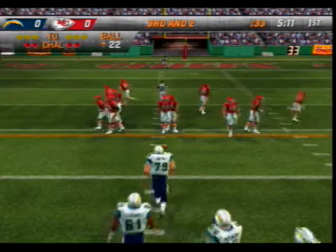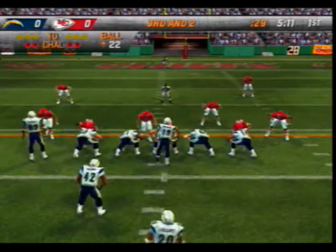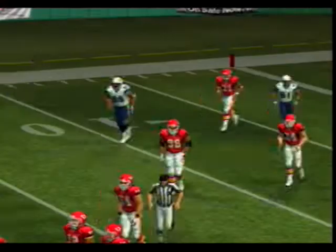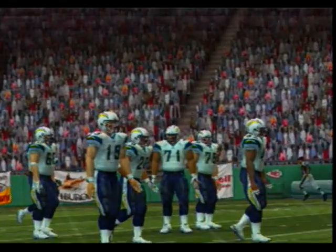Third and two. Ball on the 22-yard line. He gets the carry. They'll go with a play fake. Gets rid of it. Almost intercepted. Campbell was his intended target. Number 31 with the coverage.